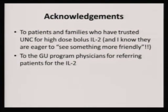I thank the 6-7 patients and their families who have trusted us to give them high-dose bolus IL-2 in the hospital. I'm sure that they are eager to see something less toxic than IL-2, and I thank the GU program that refers patients to us for this. Thank you.